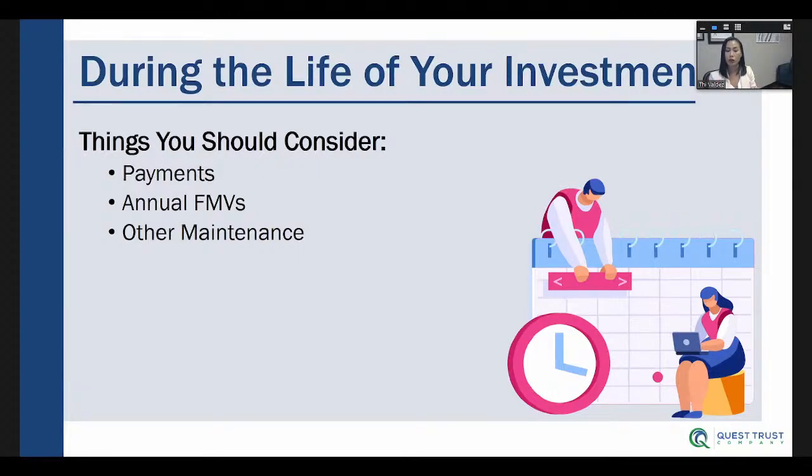So if your borrower is sending in money to Quest, it is important to specify how much goes to principal and then how much goes to interest. So this will help you keep track of how much you have left on this note, because if you apply anything to principal, we will reduce the value of the note for you over time, okay?